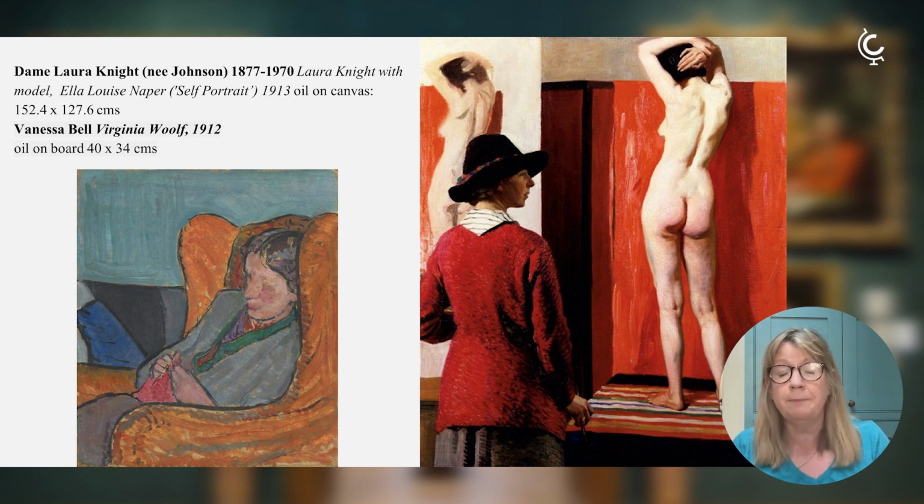herself. This picture was absolutely derided when it was exhibited, and Dame Laura becomes the first full member of the Royal Academy for 200 years in the 1930s.